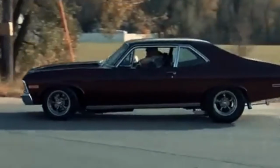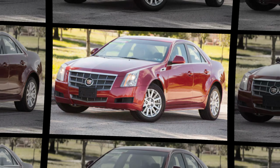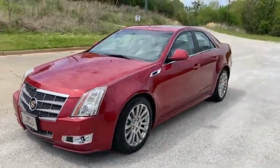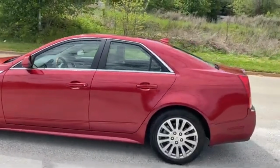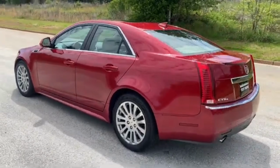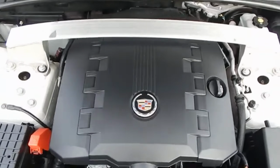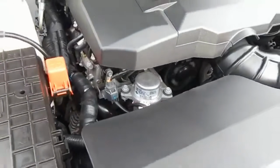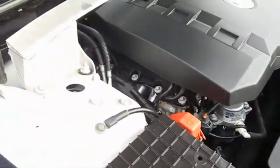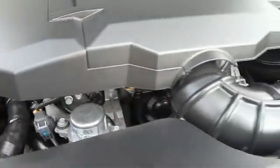Let's count them down. Number 7, 2011 Cadillac CTS. Let's kick things off with a car nobody expects on a reliability list, the 2011 Cadillac CTS. Yes, a luxury Cadillac that refuses to visit the shop. This generation CTS came with the 3.6-liter V6, a genuinely bulletproof engine when maintained on schedule. Owners routinely push these past 200,000 miles with nothing more than routine oil changes, brakes, and tires.